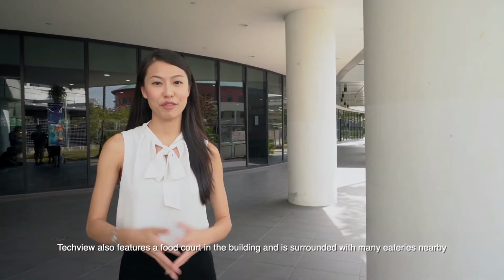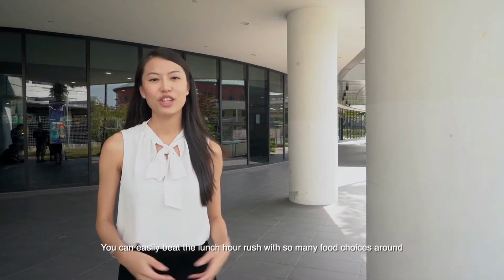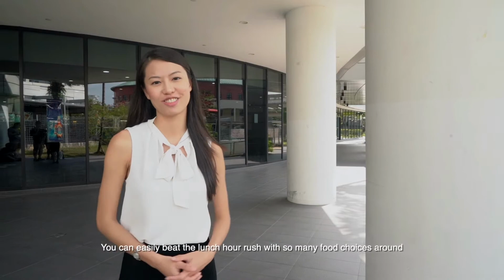Techview also features a food court in the building and is surrounded with many eateries nearby. You can easily beat the lunch hour rush with so many food choices around.